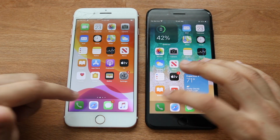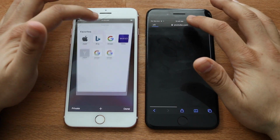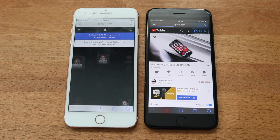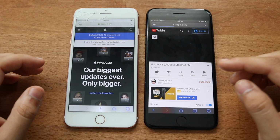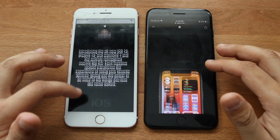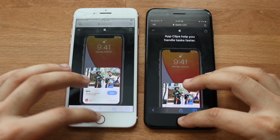Phone calls. 3, 2, 1. Okay, about the same. Safari, let's load up a web page. Let's go to apple.com. 3, 2, 1. iOS 13 does seem to be faster. iOS 14 is definitely taking its time, and that's definitely out of the norm. Every time you load a web page, it's not going to take that long, and it's not going to be this big of a difference either. So, not too sure why that happened, but it is what it is.